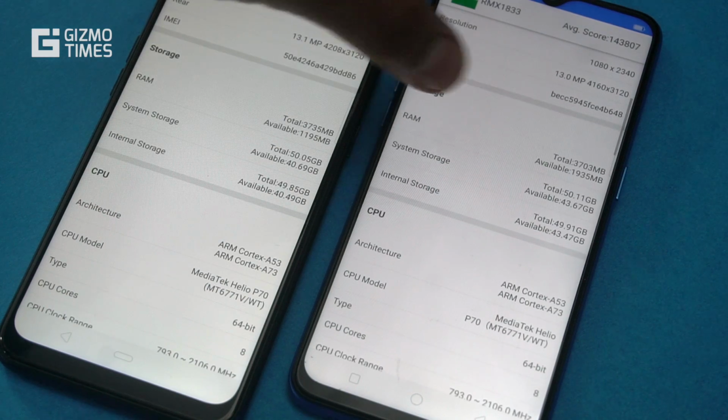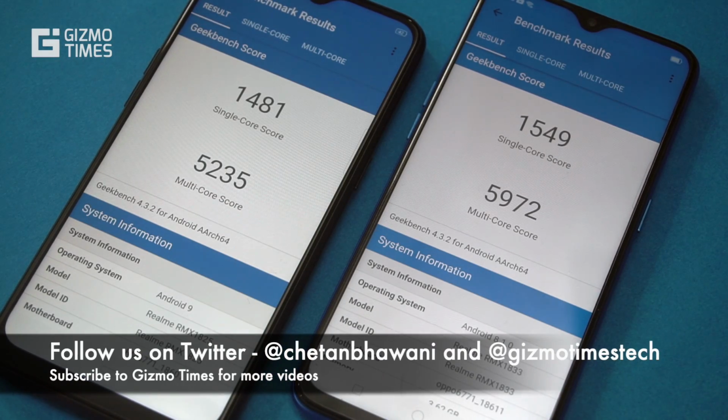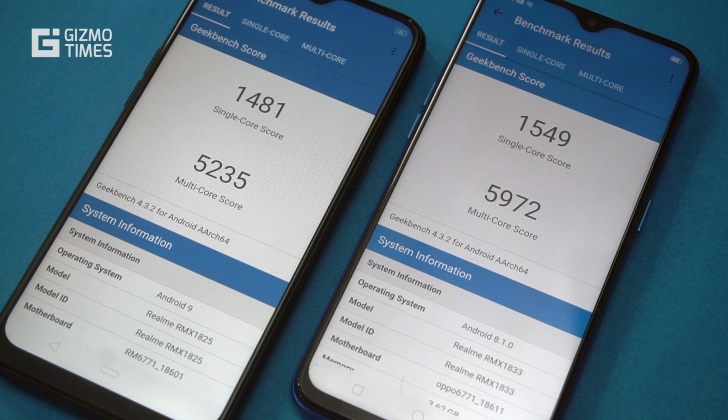And under benchmarks, that is the Geekbench. Also here the score is not heavily different, but it's still higher on the Realme U1 as you can see.